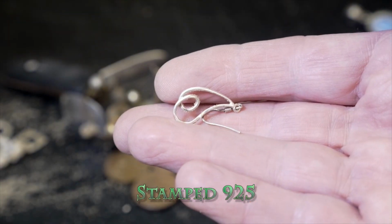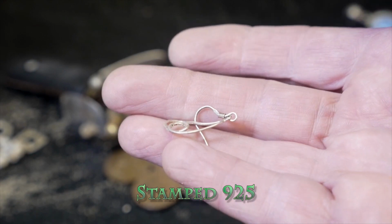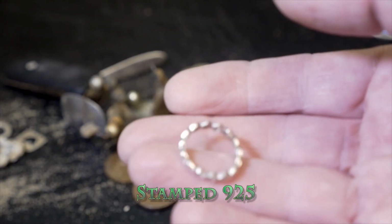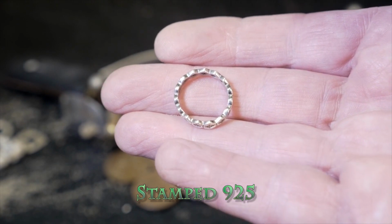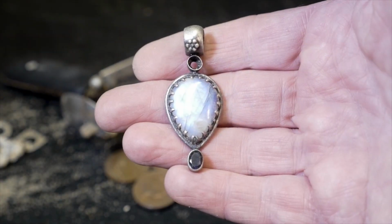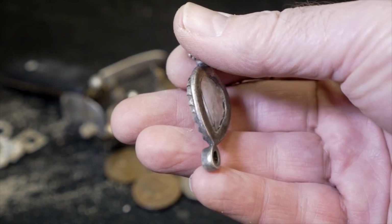And three bits of silver. Now you've got the silver earring. I'll give it a good check, see if there's any hallmarks on it. But coming out in that condition, it looks like it's a bit of rolled silver rather than solid silver. We've got the bit of ring, probably a young girl's ring or something, that one. Possibly a hallmark in it, there's some mark in there, but I'll have to have a look at that when it's cleaned up. And this interesting item, this pendant with a big stone in it. Now, I'm still not sure if it's silver or not, but it does look it. It looks pretty old as well, so we'll get that checked out once it's cleaned up.